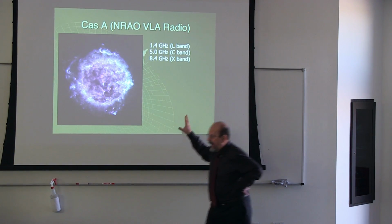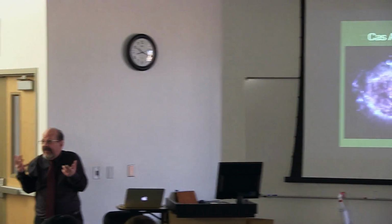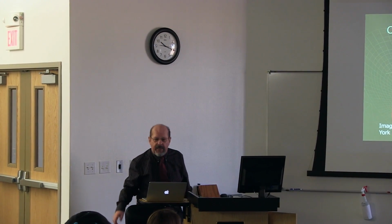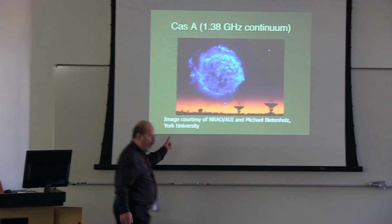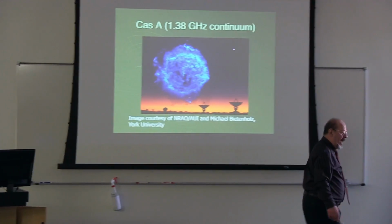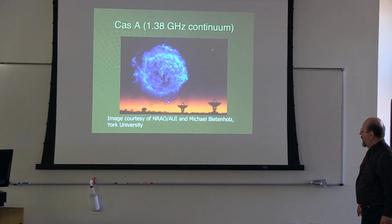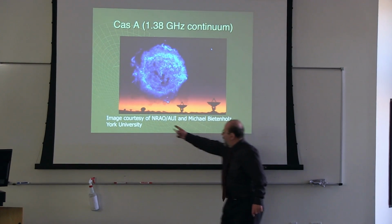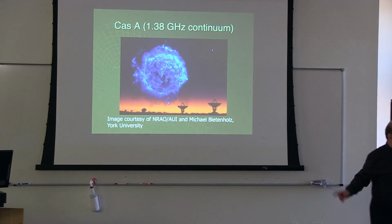I just wanted to give you, now this is obviously a false color image because you can't see in the radio. But look, I want to show you something really wild here. This is a false color image of Cassiopeia A superimposed on an optical image of the sky at, I want to say Greenbank, but I'm not positive. It probably is. You see NRAO. So, notice how big it is.